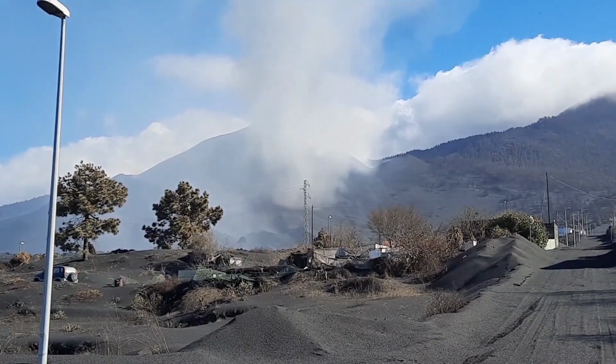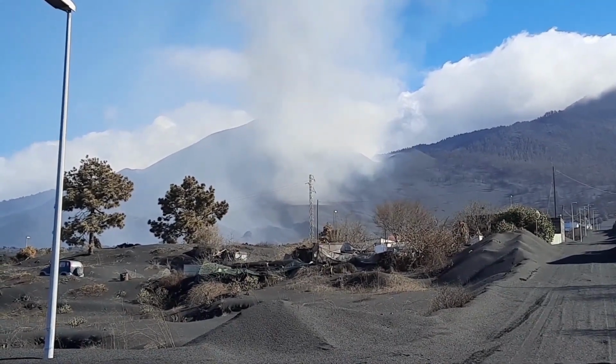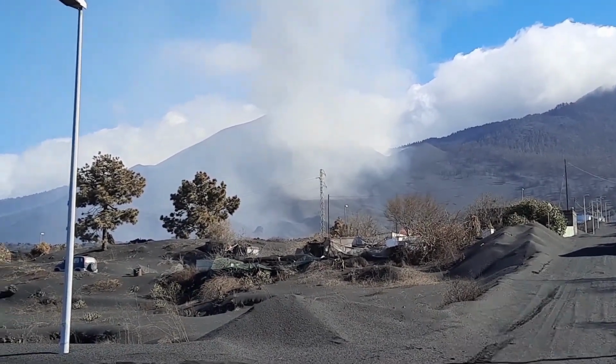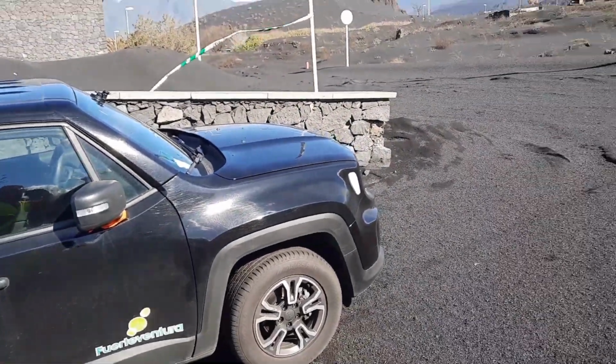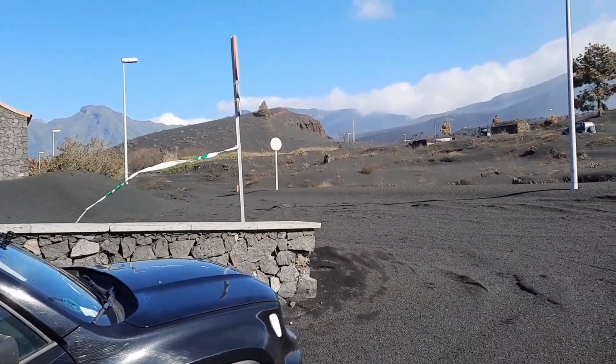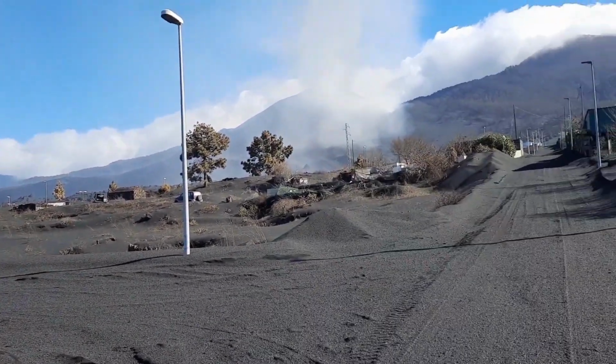So hello, we are now in the exclusion zone, and we are close to Las Manchas Cemetery. This is where our car is now parked, and we can't really go further because it's all full of ash, and the road ends here. So we'll have to walk the rest.